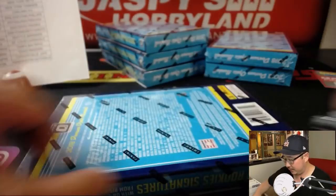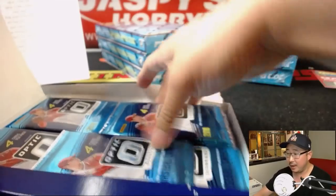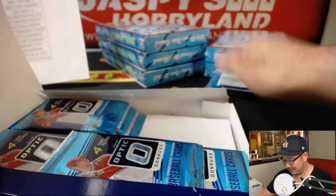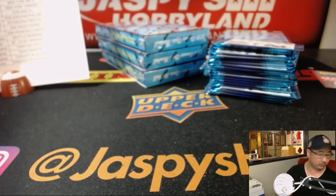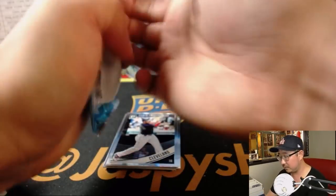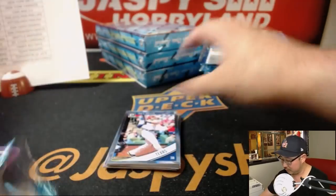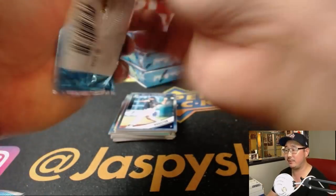All right, next one. Oh, it's the same one? Boo. I was hoping you got a different one. All right, next one. Good luck, everybody. Here we go. Oh, come on. Amari Cooper hands here. Just packs flying all over the place.